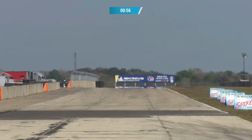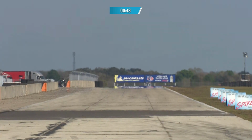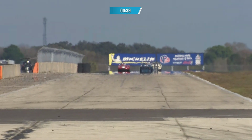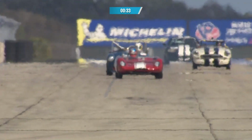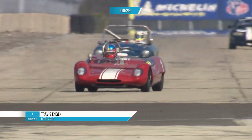And we're just waiting for our leader to come down and finish his race. If I were a betting man, I would say Travis Engen has more SVRA red hats than any human on the face of the earth. If you win a race with us or podium, you get a red hat. Travis Engen sometimes races 4 cars with us a weekend and usually podiums in all of them. He probably has a closet full of red hats.